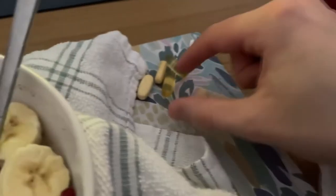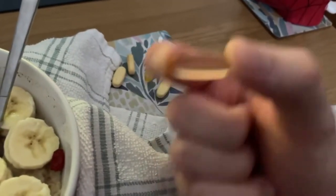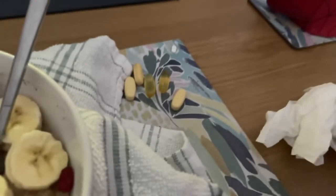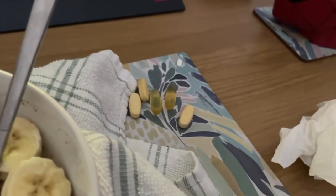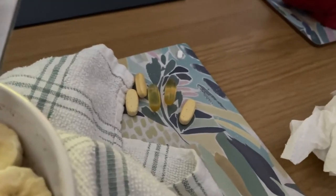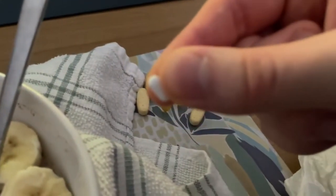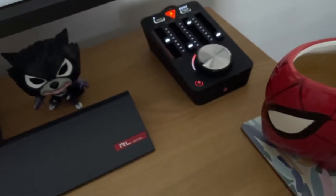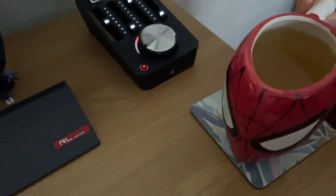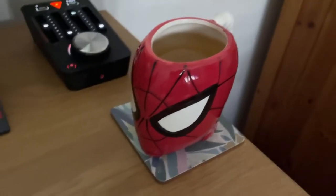These little see-through jelly type pills are called fish oils. They're just great for your internal organs, great for joint health, heart health, help keep your vision nice and strong as well, supposedly. And this here is just a hay fever tablet that time of year, not fun. Over here, my amazing Spider-Man mug. It's just a green tea.